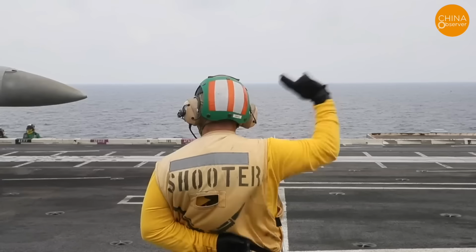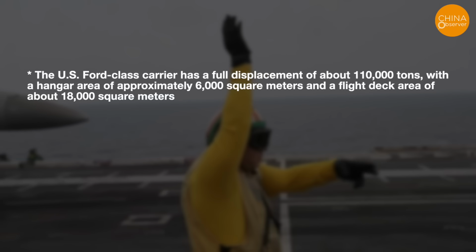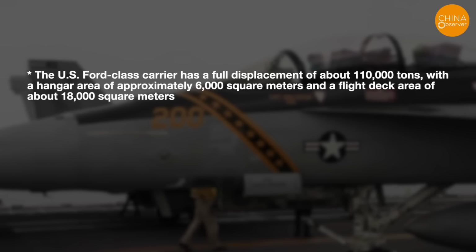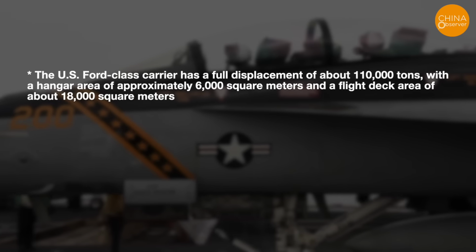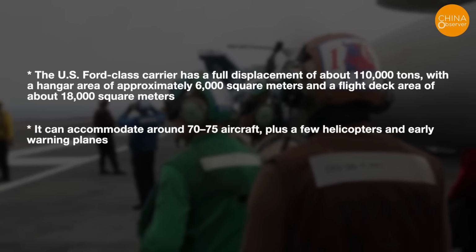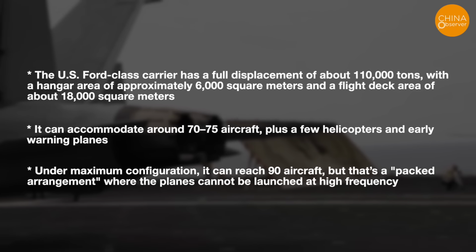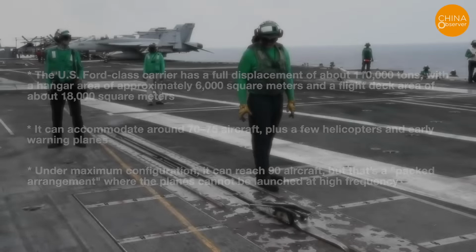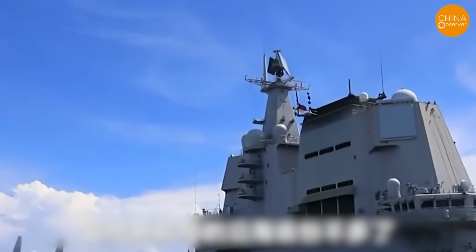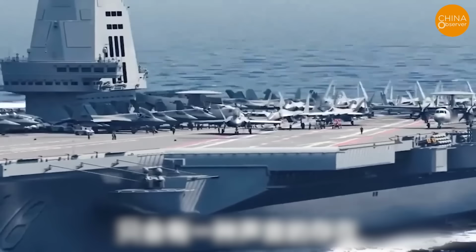Ford-class carrier versus Type 004. Space and capacity limitations. The U.S. Ford-class carrier has a full displacement of about 110 tons, with a hangar area of approximately 6,000 square meters and a flight deck area of about 1,800 square meters. It can accommodate around 70 to 75 aircraft, plus a few helicopters and early warning planes. Under maximum configuration, it can reach 90 aircraft, but that's a packed arrangement where the planes cannot be launched at high frequency. Even though the Type 004 is wider and larger, it can only increase usable space by about 10 to 15%, which is far from enough to accommodate the space redundancy required for 96 aircraft.